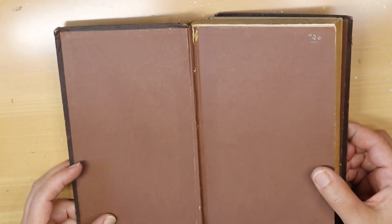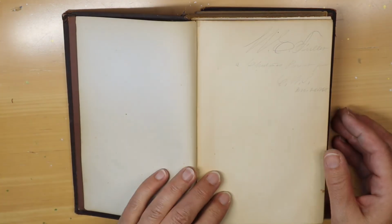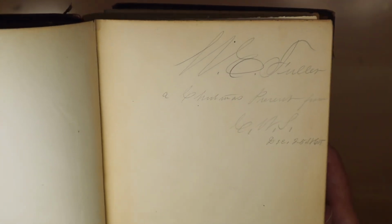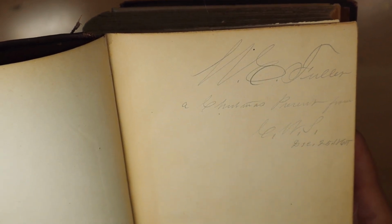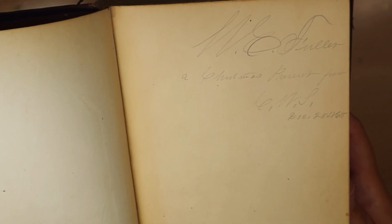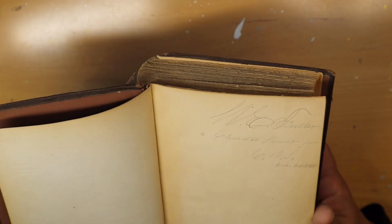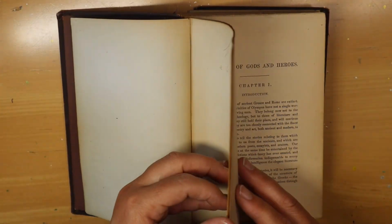So, ooh, $20. Someone paid $20 for this? Ooh, look at this. Look at this nice, beautiful script writing. Maybe it says Mr. Fuller? A Christmas present from, gosh, GWS, MS, I'm not sure. What does that say? I don't know, there's something underneath it too, but I love that script. Let's see what year this is from.